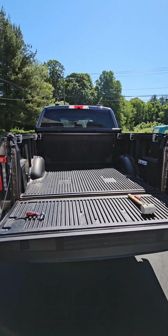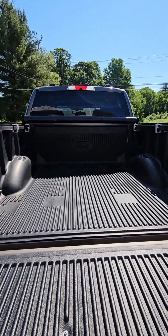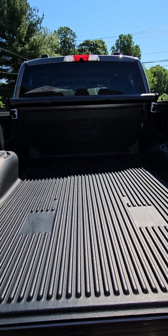So the goods: obviously it fits the truck. I do like, and I think you can see, it has the Ford logo built into the front. That's something that Penda does for Ford. And as goofy as it sounds, I kind of wanted that.